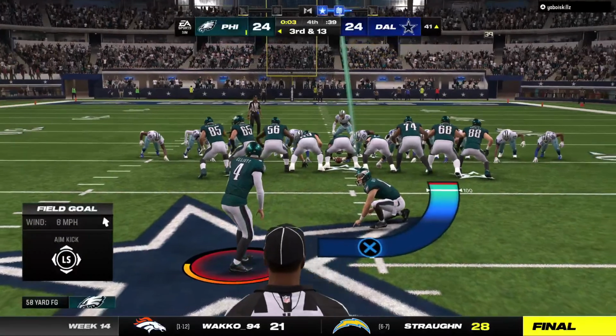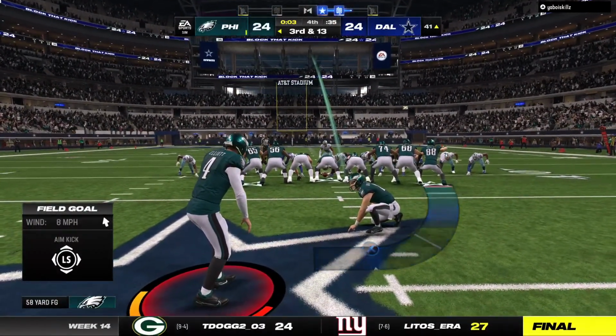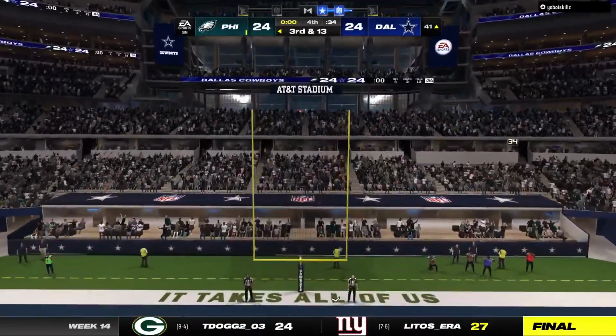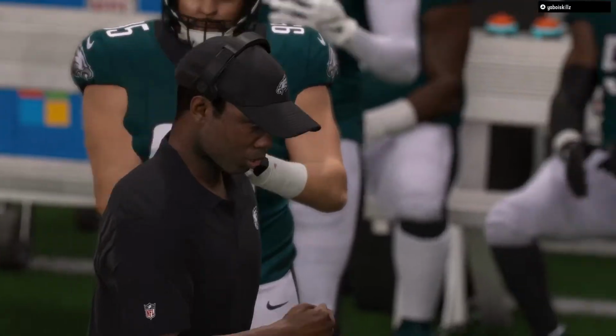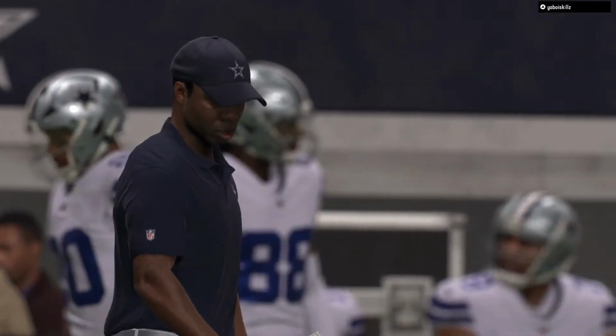And now this game's going to come down to the right leg of their kicker. This from long, very long range. Does he have the distance? He does. It's good. My goodness, he hits it from the parking lot as time expires, and the Eagles are going to win the football game.